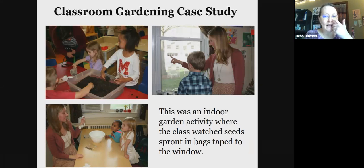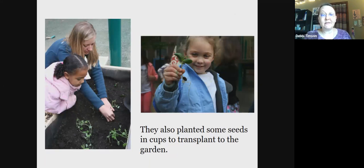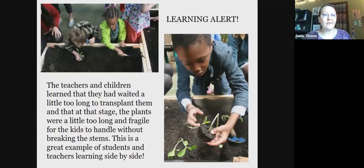This was an indoor garden activity. Oh, this is what I was talking about, where the kids watched the seeds sprout in a bag taped to the window, and then they were able to plant them after they sprouted. Some of them they planted in cups, some of them they went ahead and planted in the ground. I think this was also the one where they learned that if you wait too long to transplant them at certain stages, the plants are too fragile for the kids to handle. And so some of the stems broke, but it was a great example for the students and the teachers to learn side by side. And I think that's one of the best things, is when the teachers and the kids are learning it together.